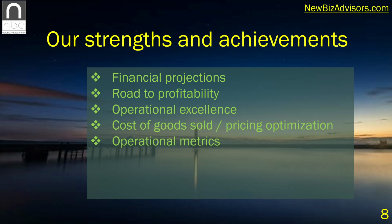Operational metrics. How do you know that you are actually on track to achieve your results? If you don't have the metrics, if you're not measuring your results, then you may be achieving them, or you may be falling short, or you may be falling substantially behind your targets. How would you know if you're not measuring? So we'll guide you on what kind of metrics you should have in place and how you would measure them. All new project launches, all new product launches, the entire launch strategy.